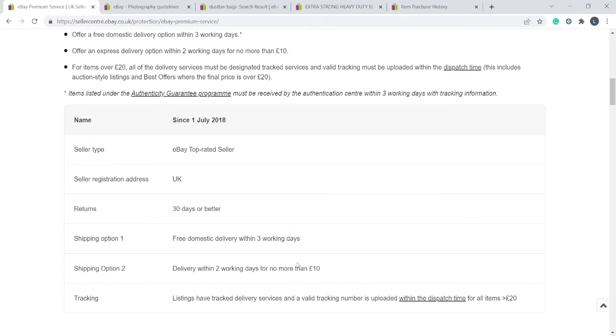So that's number 1. A lot of people don't know about getting that final value fee down. Try to offer more services, where eBay will look at you more and take you very seriously, where your listings will actually stand out, and where free shipping applies to the listing.